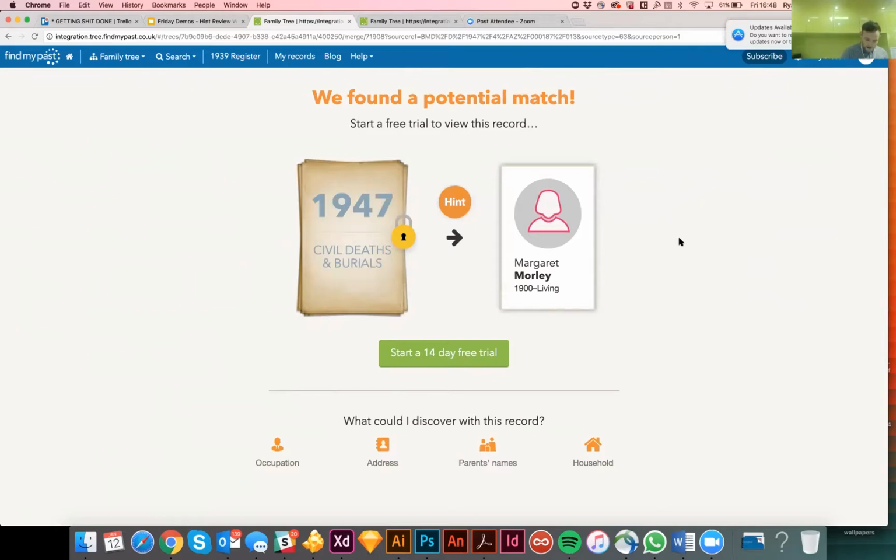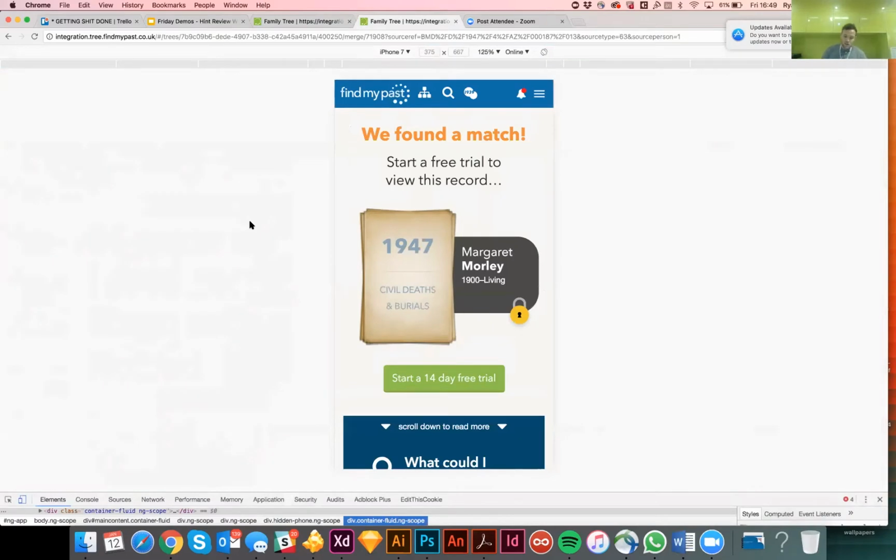So yeah, that's pretty much it for the desktop. So I'll quickly show you the mobile version. So pretty much the same concept, except we removed the educational piece because obviously we've only got a limited amount of screen room. But we've kept that kind of concept of something being withheld with the lock. So therefore you need to come get it and take a free trial, trying to push her on to click that button, hopefully increasing the CTR.